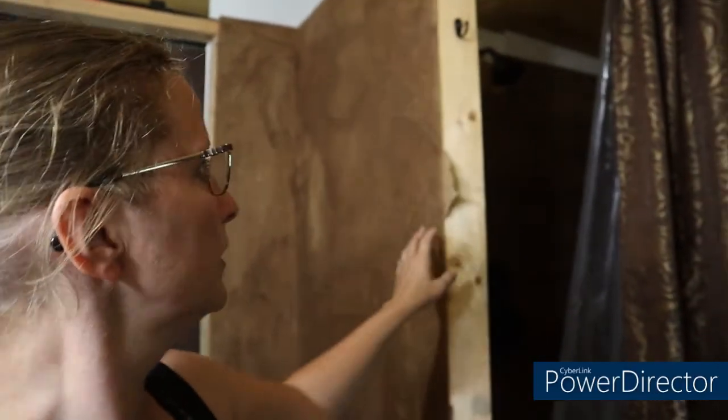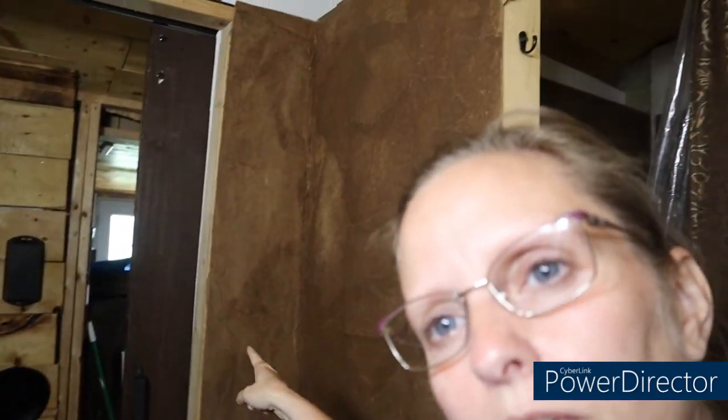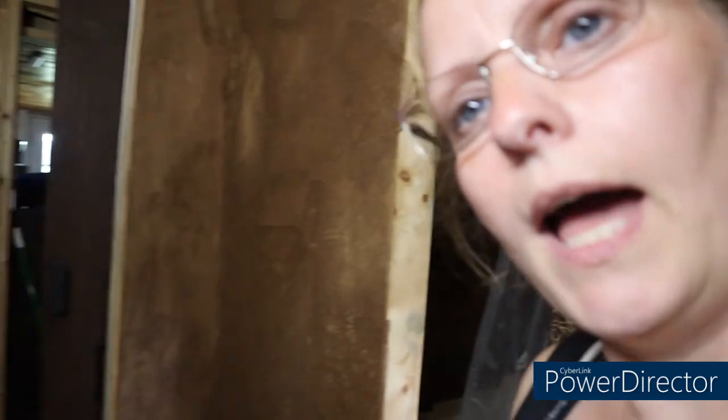That's done. I have these hanging off. I'll cut those off when everything's dry, but looks good. Matches. That's the side that was already done. I like it, I like it. Can you guys see it okay?